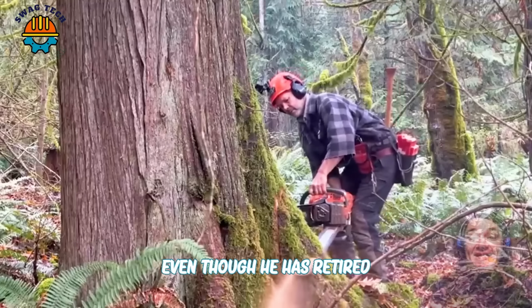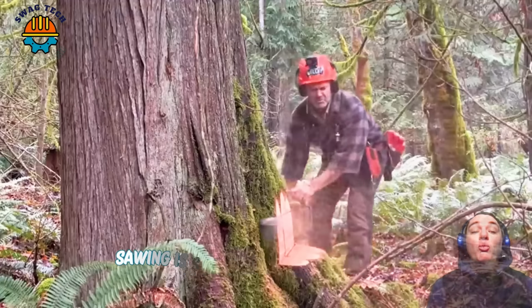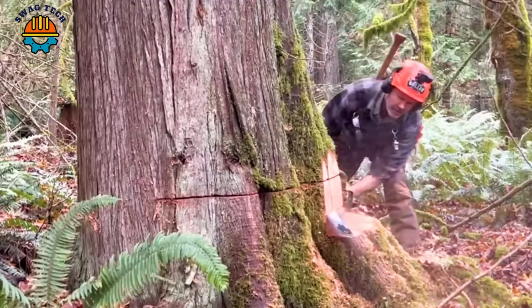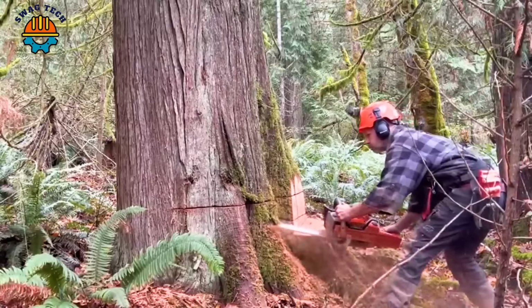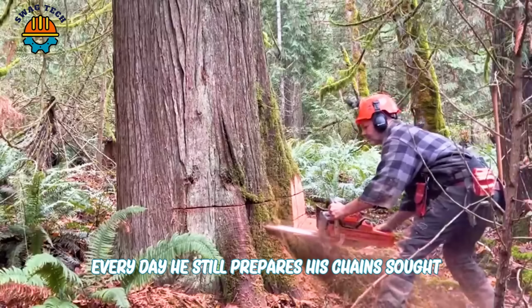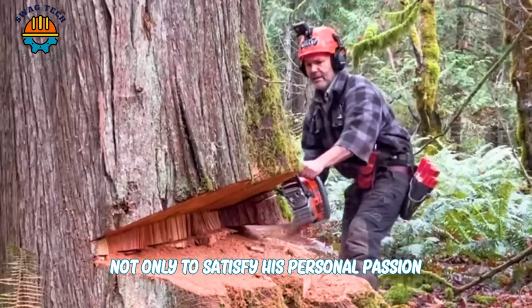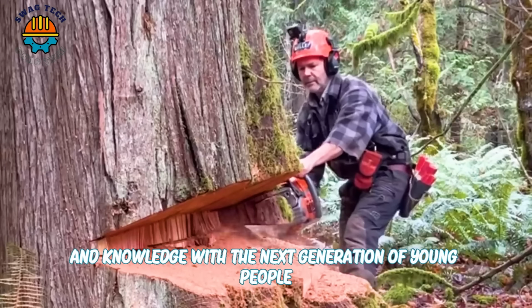Even though he has retired, his strong passion for wood sawing is still his constant motivation. Every day, he still prepares his chainsaw and dives into work, not only to satisfy his personal passion, but also to share his experience and knowledge with the next generation of young people.